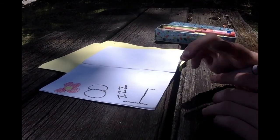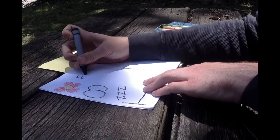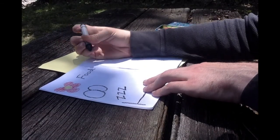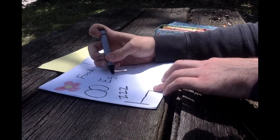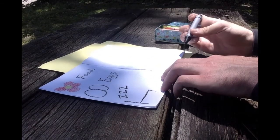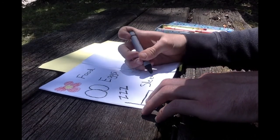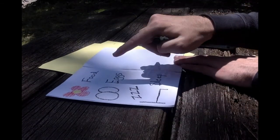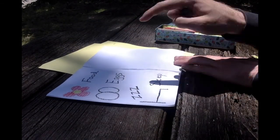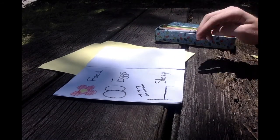So my plan has the 3 different rooms we need. We need a room for food. We need a room for eggs. And we need a room for sleep. So when we make our anthill, we need to make sure we have a room for food, a room for eggs, and a room for sleep. Now that I have my plan, I think I'm ready to get started playing.